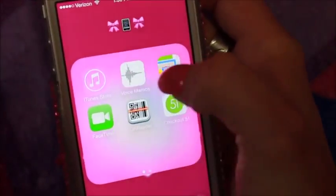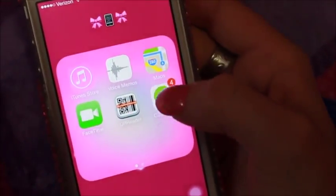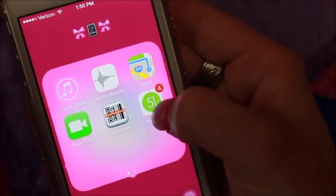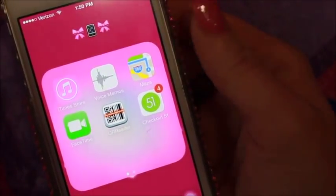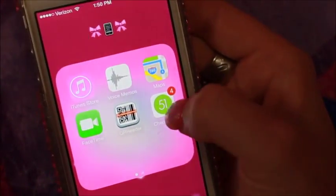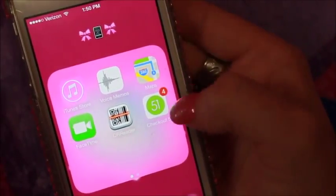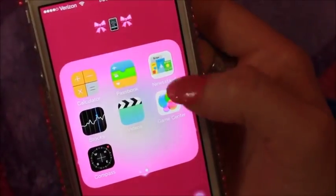But then I have iTunes Store, voice memos, maps, FaceTime, which I never ever use, QR reader, so I can scan QR codes and stuff. Checkout 51, which is awesome when you go grocery shopping. It gives you certain coupons or rewards back, such as, say you buy a gallon of milk and you go in here and you take a picture of your receipt, and say, for example, every gallon of milk that you purchase, you'll get 50 cents back. So it's pretty cool. It's kind of like coupons.